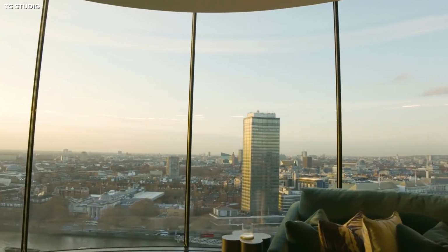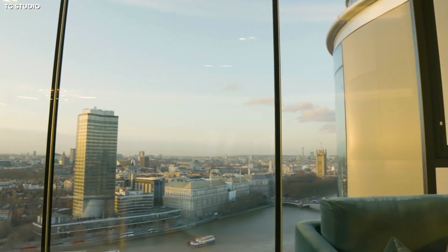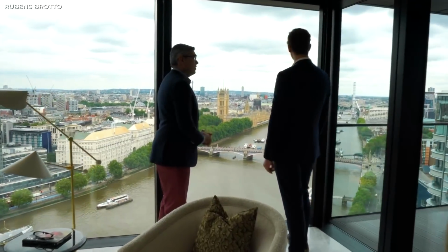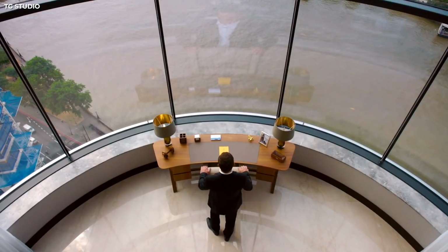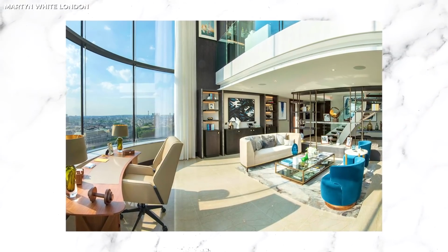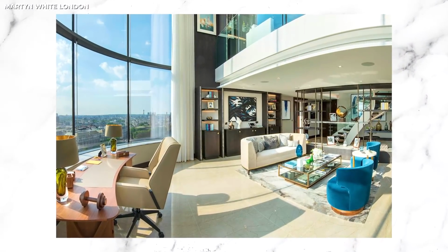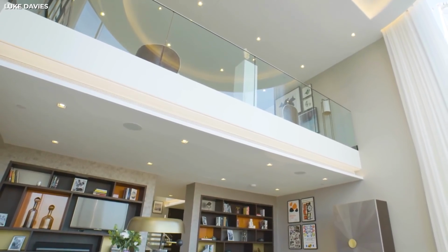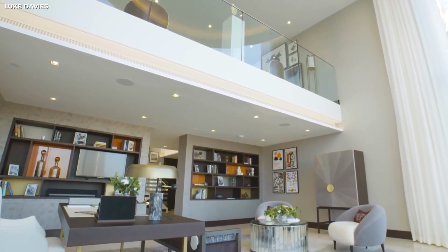This home was clearly designed to grant you exquisite views of the London skyline as you go about your daily activities. For example, you can find a bespoke curved desk sitting in front of a massive curved bay window, creating the ultimate workspace. You sit at this desk, and trust me, you'd have an uncharacteristic smile on your face as you calculate the property tax on this £22 million penthouse.